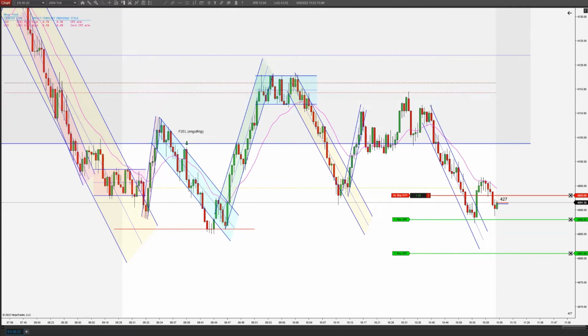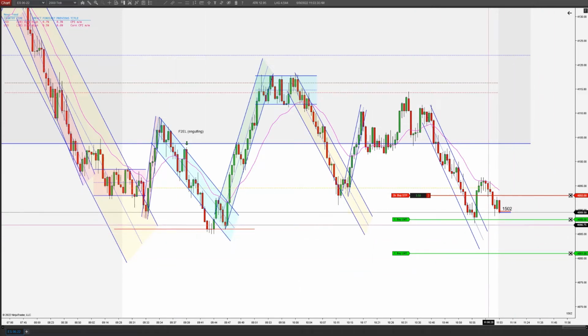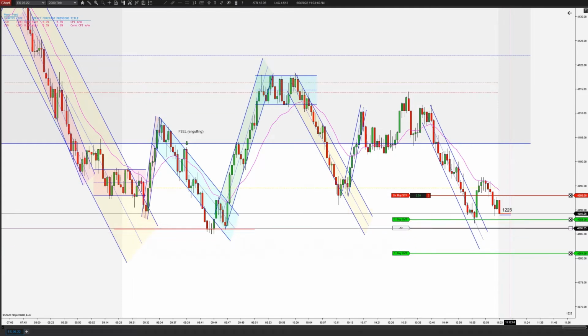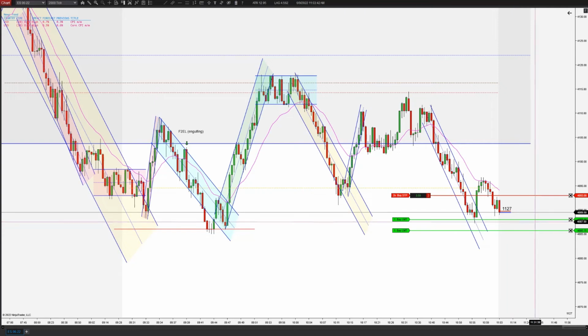But let's see, it looks like it may come back and get us. Let's see. Looks like we may have survived. I'm glad I moved that runner, the stop loss on the runner, to break even rather than break even +1. That may prove to be pretty critical here. Let's see if we can get this first one.